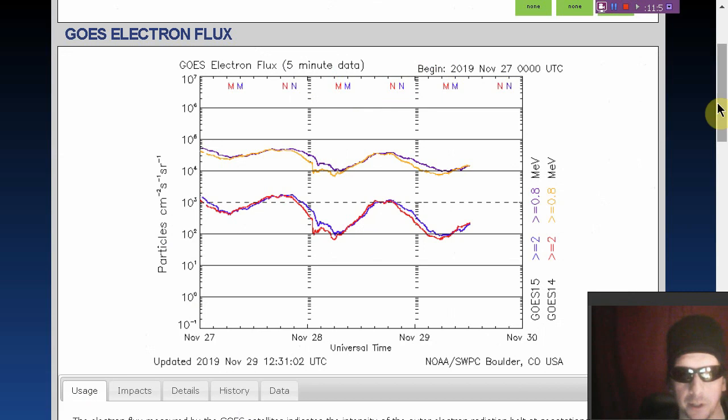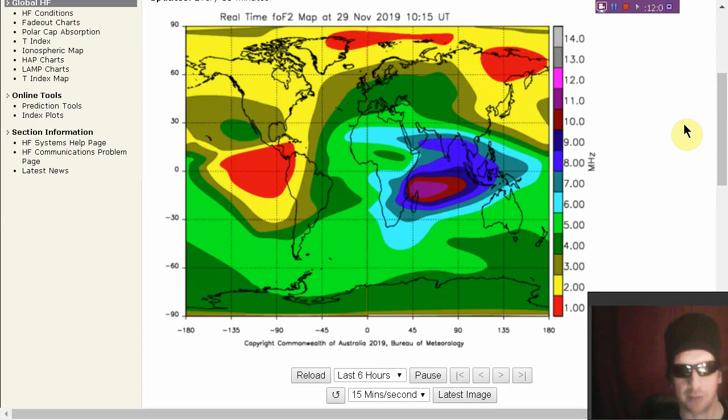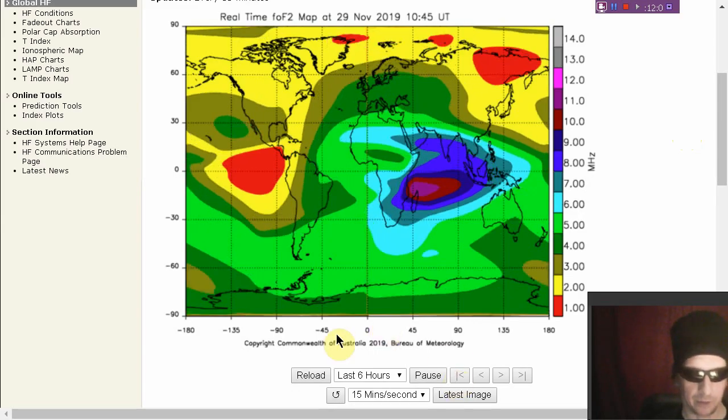Next, we'll look at the GOES electron flux, which is pretty smooth and just at moderate normal levels. And the data for the relativistic electrons has not been updated in a few days, so let's just ignore it.